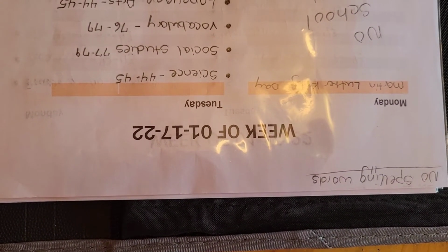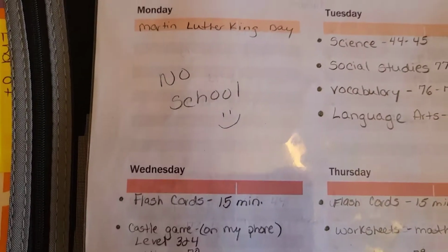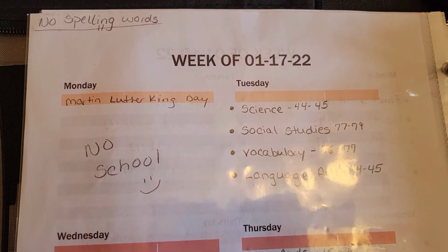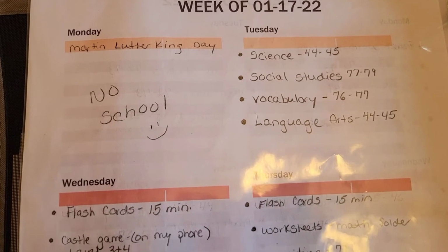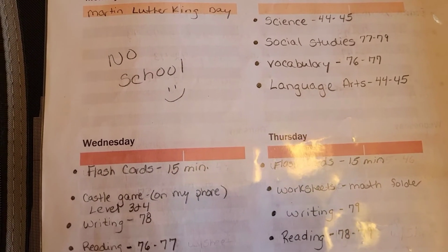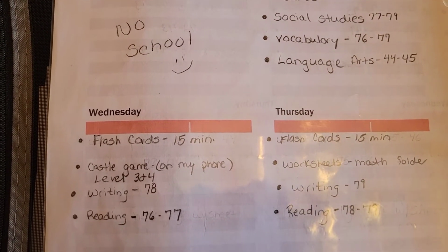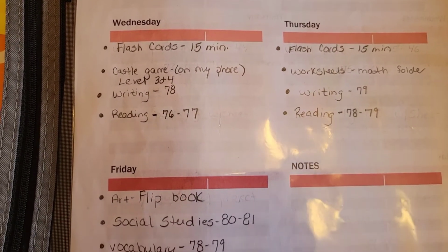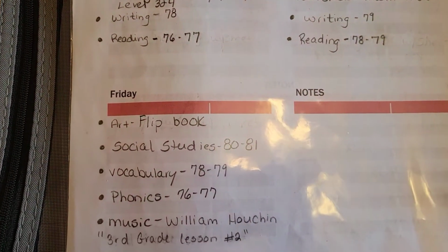So that's the gist of our homeschool binder. This is just a close-up of our weekly schedule. Again, it comes in handy because when we do go to work, we just pack it up the night before, throw the books that we need in there and zip it up and grab it in the morning and it's ready to go. So it's definitely been well worth it.